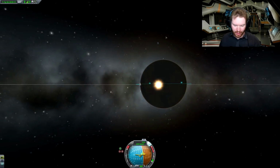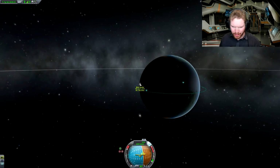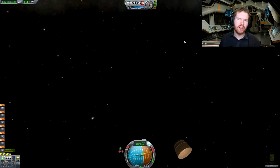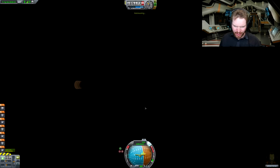And there we have it. After a pretty standard launch, we finally got this thing into a very low orbit, around 100 kilometers up. And we still have plenty of fuel in this stage. So, it doesn't accelerate too quickly, but I guess that's okay.